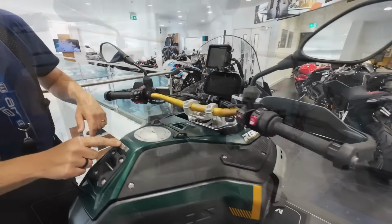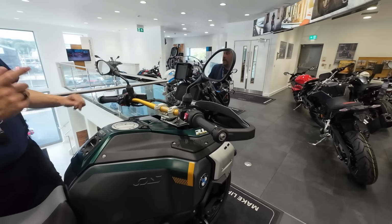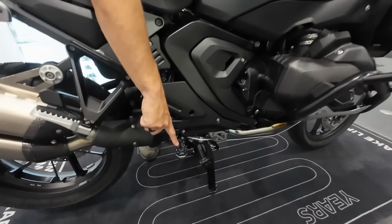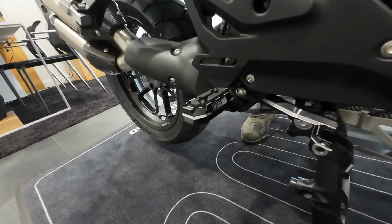What else have we got? Oh, we've got a lovely plate saying option 719 there. Then we've got the levers as well, which are 719 levers, which look fab. Then we've got the foot pegs, and I think they've got option 719 written there, which looks very cool.